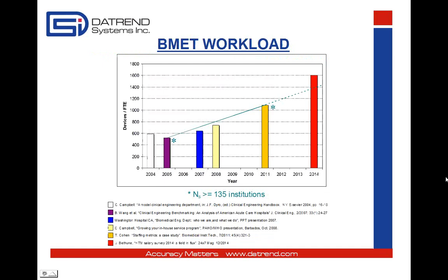Okay, well, some people are going to complain about their job, but is there any objective evidence for those feelings? I think there is. For many years, a workload of about 500 pieces of equipment per technician was a recommended target when planning department needs. A slightly higher figure, taken from a 2004 textbook on clinical engineering, is shown on the far left of this chart. In 2005, a large sample of hospitals was benchmarked in the Journal of Clinical Engineering. That article said the average was 520 devices per technician. It's in line with the recommendations at that time.